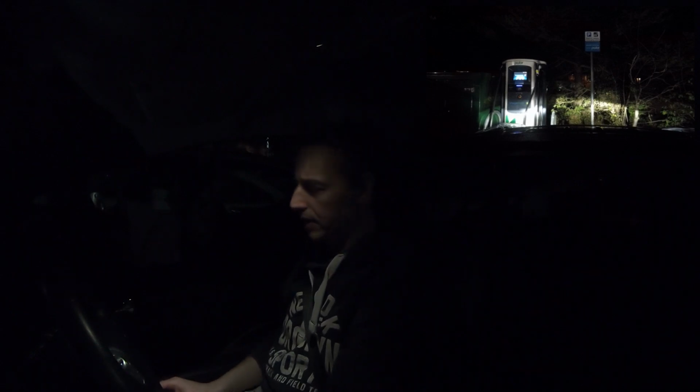And we're back with one of our BP Chargemasters. Right, into park, turn it off. We've got 29 miles left on the clock, so we will just sort ourselves out and get charging.